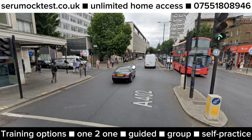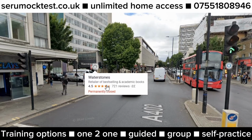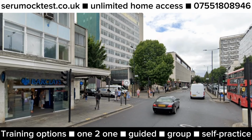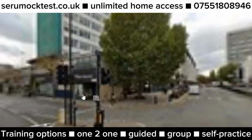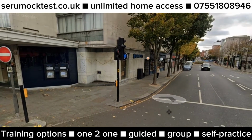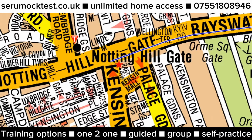If you can see here, here you go. Here is the road we're talking about. There's a no entry sign as well for you, and if we can see it properly up close, there you go. There's the no entry sign. So it's a one-way street, as you can see, and traffic are turning right and left, so we cannot at all go into this road. So we need to turn here.